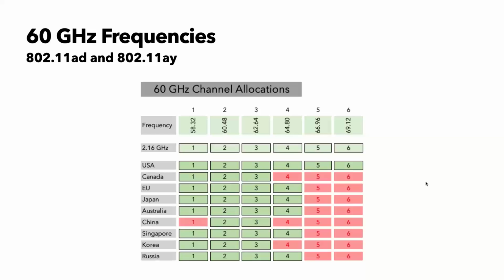So I like 60 gig as a solution today. Great. And depending on distance, there's free space optics that fit in that space. There's a lot of other solutions that you can do there. There are, if you're looking, and I didn't cover the little pictures here, but there's some 30 gig solutions, 24 gig solutions. There's some lightly licensed frequencies where you can get point-to-points in.